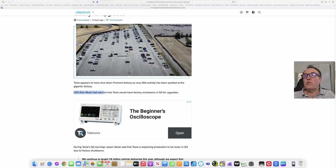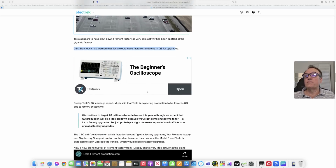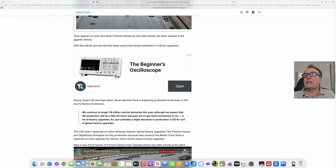Elon Musk had warned that Tesla would have factory shutdowns in Q3 for upgrades. And this is what Elon had said. We continue to target 1.8 million vehicle deliveries this year, although we expect that Q3 production will be a little bit down because we've got some shutdowns for a lot of factory upgrades. So just probably a slight decrease in production in Q3 for global factory upgrades.